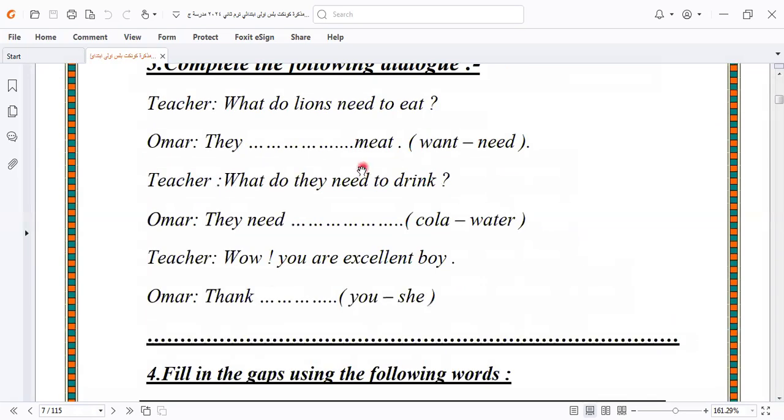I answered this dialogue earlier and you can answer it. The dialogue is between teacher and Amma. What do lions need to eat? They need. Here we have need. Why? Because food is important for animals. So it will be need.